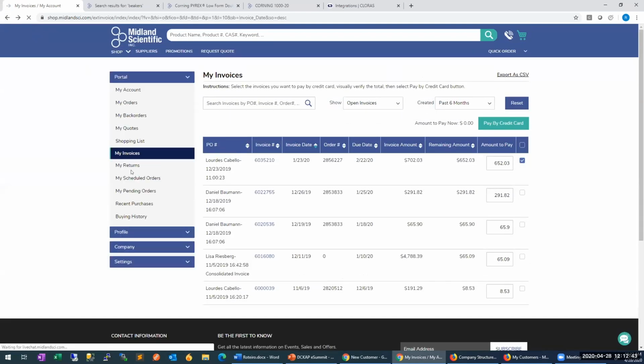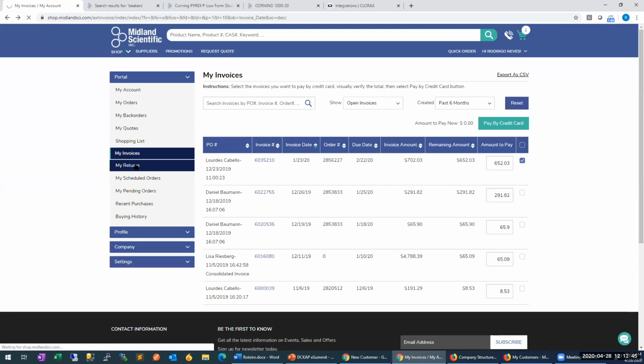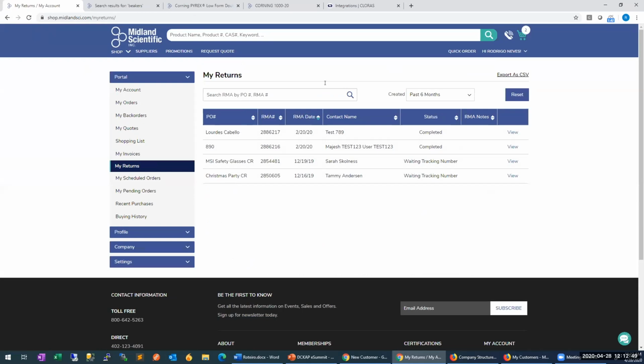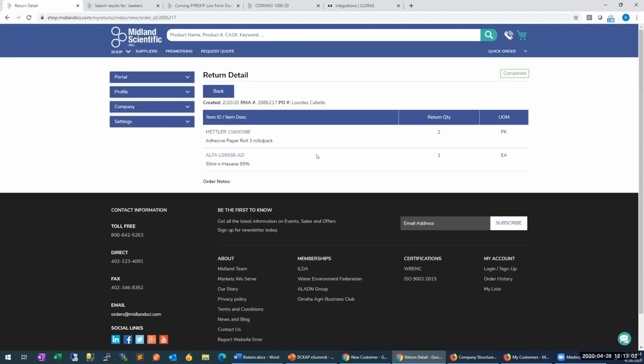So we also have the possibility for them to see the returns. If for some reason they ask us to return an item and we create an RMA on Python 1, we display them the notes that we have for that RMA, and also which specific items were returned, just for them to keep track of the returns that they request us.